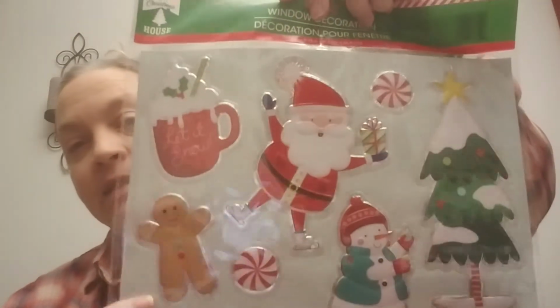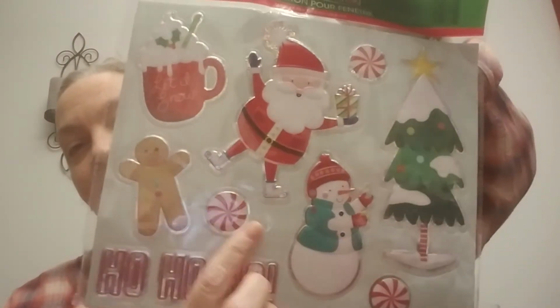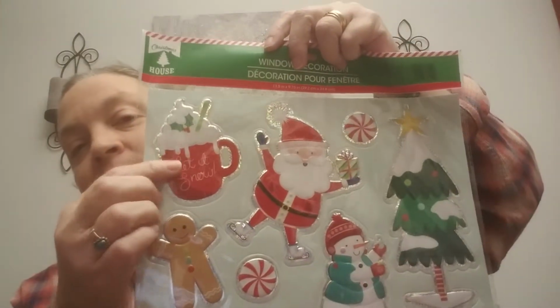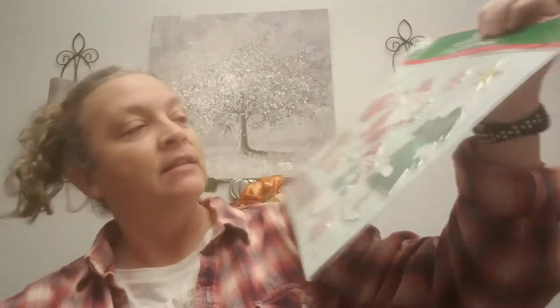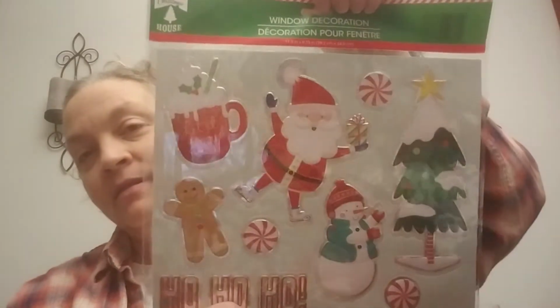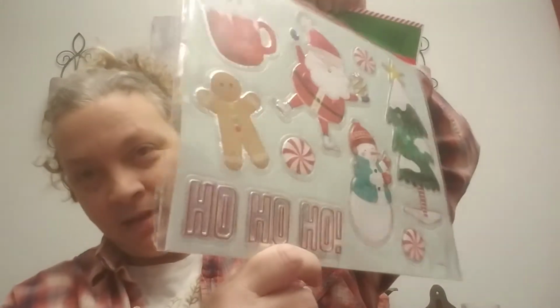I did pick this up. It's a window decoration and it has a few of the little things that I'm wanting to use in the kitchen. These things. Scissors. I don't know how many pieces, it doesn't say, but that's fine. They're kind of poofy and they're silvery on the outside.